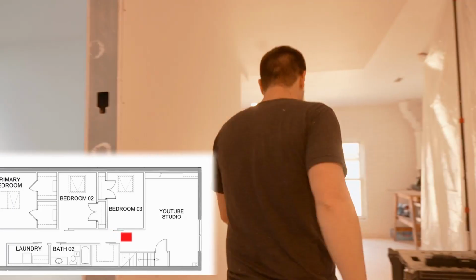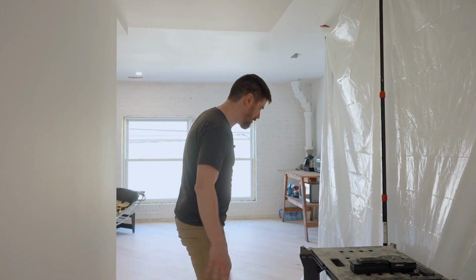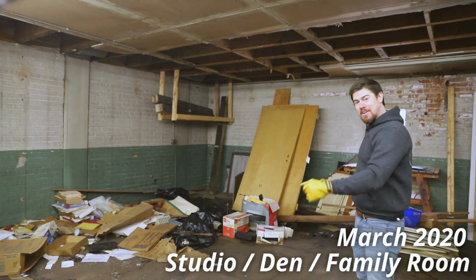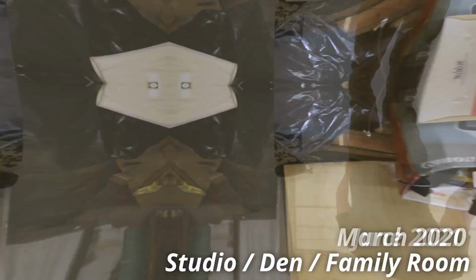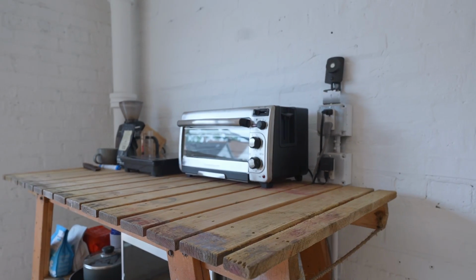Let's go check out the den. Coming by here, this is like my makeshift hallway entryway table. And this is going to be my future YouTube studio / family room. Right now, it's just covered in boatloads of trash. And over here, we have the glamorous makeshift kitchen.